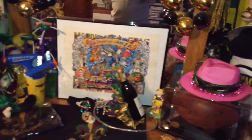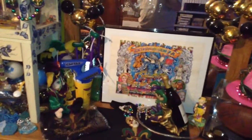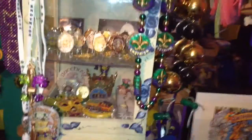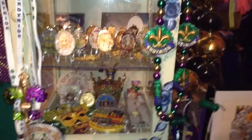There's some more posters. There's actually three of them there. I don't have any wall space to put them all up. There's some different odds and ends from different crews. Then I have another case here. This case is full of all of our looped multicolor medallions.